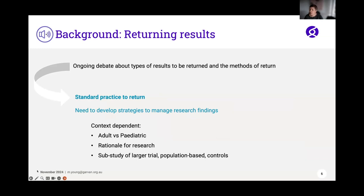And the way you return those results is very dependent on the context. If you think about returning a result to a consenting adult, that's quite different to returning a result in a paediatric context. You also have to think about the rationale for the study. How long ago was it undertaken? Have people been consented to return additional findings? And as Aideen talked about before, sometimes genomics is not the primary aim of the study.